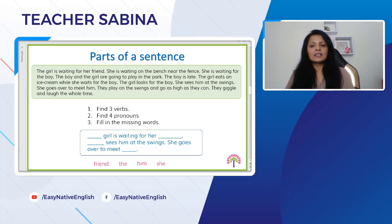So the third question says fill in the missing words. Now we have the words that should fit into these spaces here. So we need to put these words into these spaces. Right, so we need something girl is waiting for her something. This one's easy. We already know she's waiting for her friend. So let's put this one in first because that's an easy one. I'm going to do this one first because that's easy enough.